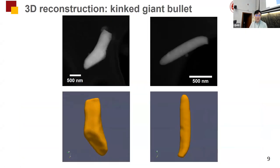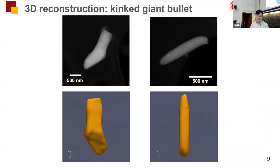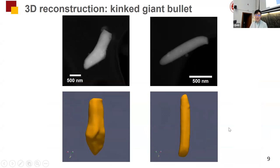So it looks like some oblique or twisted crystal face on the side here. And we also found some kinked giant bullets. This one looks like a saw, its head has an inclined groove. And this one has a very simple, a little kink on the tube. So it's a different kink mode.